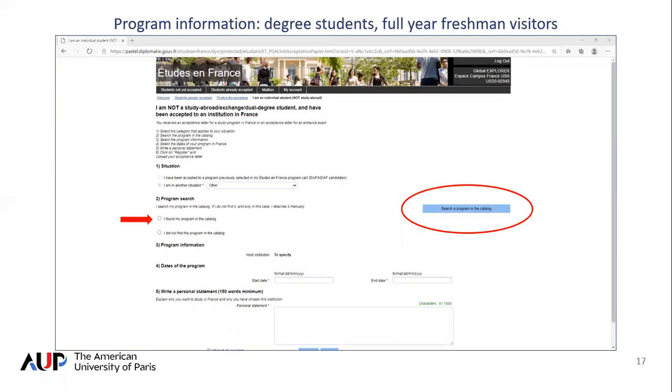If you are a one semester first year abroad student or a gap semester student, we'll come back to you in a minute. Full year and longer students, in the situation section, choose the second bubble, I am in another situation, and select other from the drop-down menu.